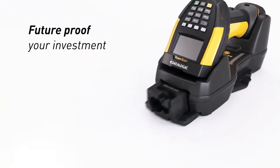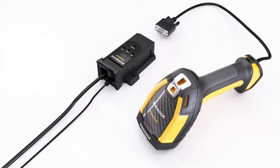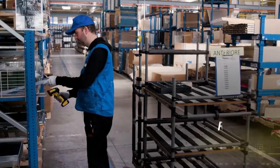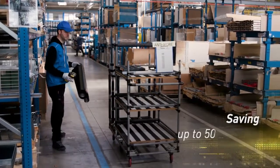Future-proof your investment. The modular base station with interchangeable communication modules is system upgrade ready, minimizing additional stock requirements. Embedded industrial connectivity reduces the risk of communication failure, leading to typical cost savings of up to €5,000 per year.